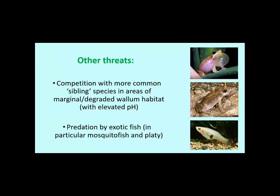Now, mosquito fish are actually surprisingly acid tolerant, so unlike a lot of other fish species that would struggle in the naturally acidic waters of the wallum, they actually do quite well. And in southeast Queensland, we've got a growing problem with platy as well. That's probably becoming more common in a lot of these wallum wetland habitats than mosquito fish.